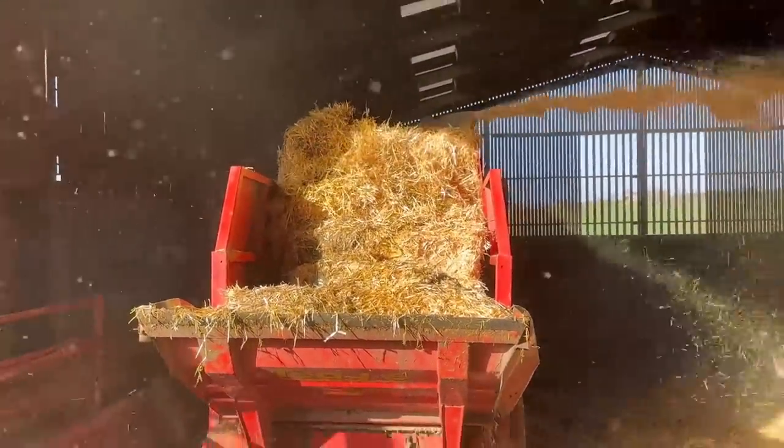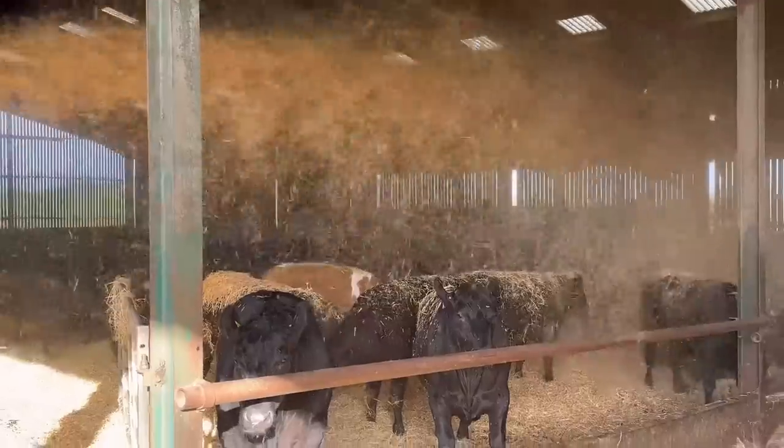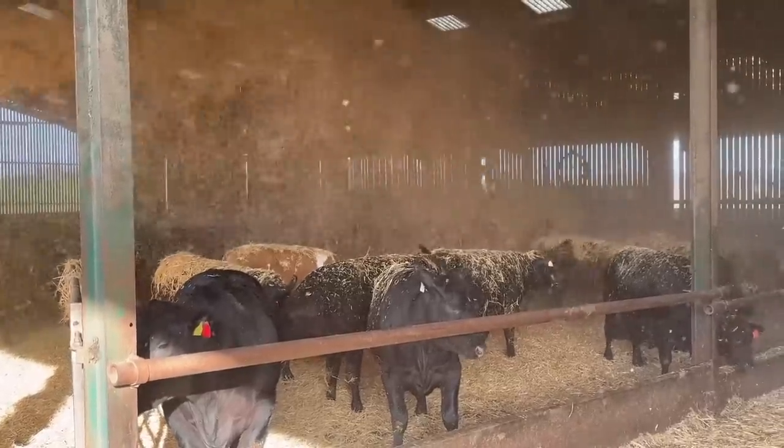Right, we've done it again anyway. Chewing that bale to pieces, getting the fan and blowing it out across the yard wherever it needs it. As you can see, the cows are very chilled about the situation.